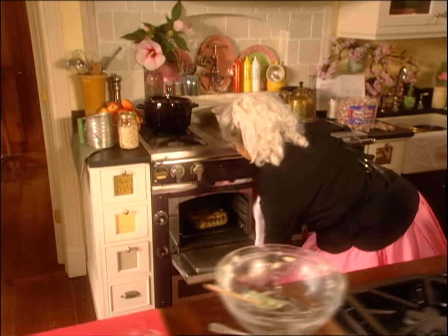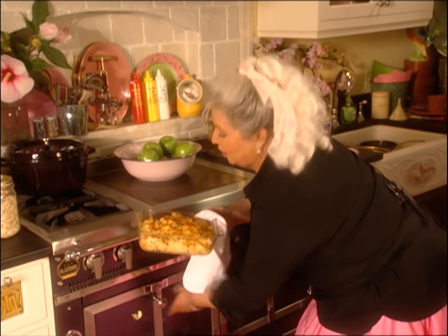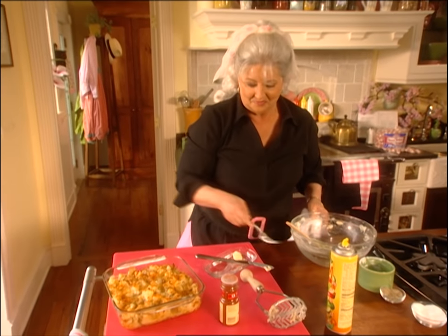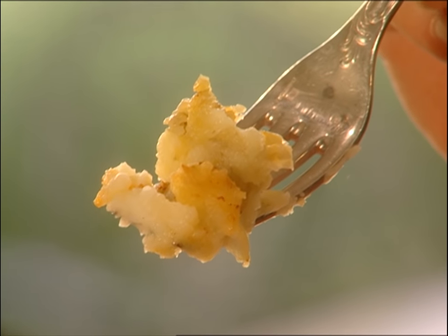And I have one over here that should be ready. And it is. Look how good it looks. It's sizzling. Hear it sizzling. So good, y'all. Coming up next, some old-timey tips for today's great foods.